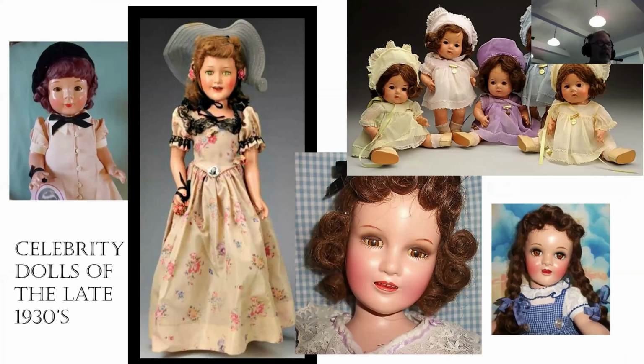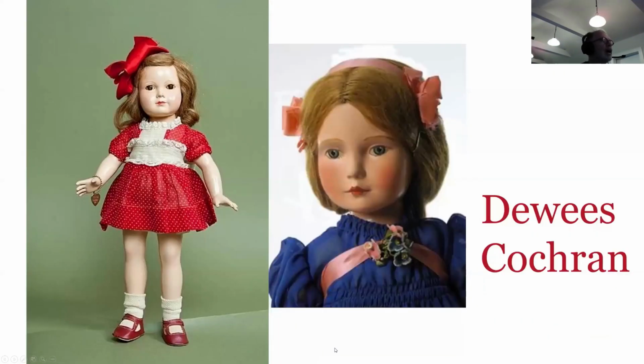We go back into the, whoops, let me move. There you have the Dionne quintuplets, Jane Withers, and Dorothy and Deanna Durbin dolls. Dewees Cochran was another artist. She did some exquisite work for F&B, and these dolls are hard to find in great shape, but just exquisite dolls, and incredible production by F&B. Late 37, 38, 39, around that time period, 100% composition with human hair wigs. These were very fine, expensive dolls.